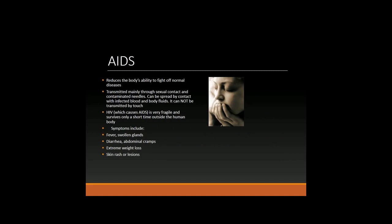AIDS reduces the body's ability to fight off normal diseases. Transmitted mainly through sexual contact and contaminated needles. Can be spread by contact with infected blood and body fluids. It cannot be transmitted by touch. HIV, which causes AIDS, is very fragile and survives only a short time outside the human body. Symptoms include fever, swollen glands, diarrhea, abdominal cramps, extreme weight loss, skin rash or lesions.